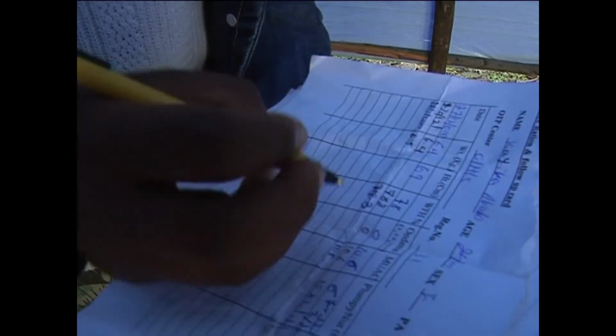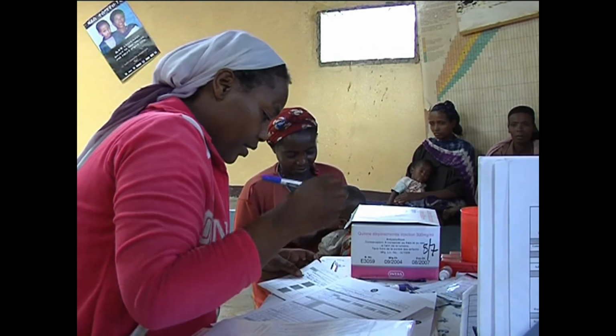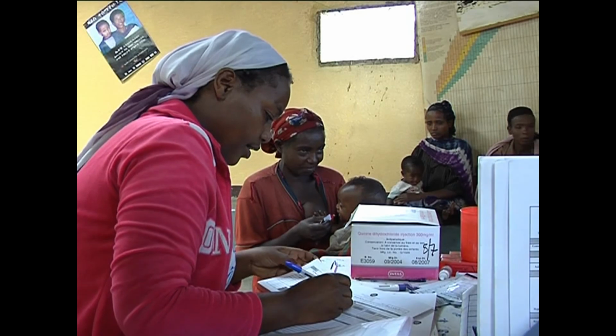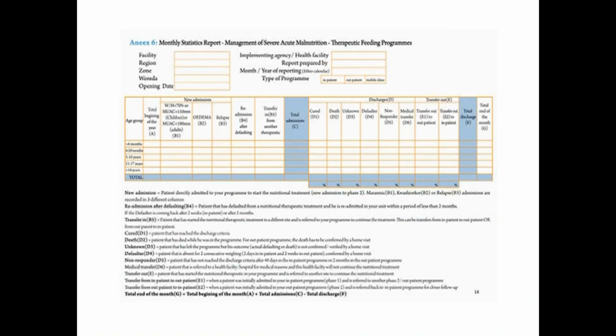In order to monitor the OTP properly, you need to produce the timely monthly report using the monthly Therapeutic Feeding Program report form. You have to send the report to the Warada Health Office, keeping a copy for the health post.